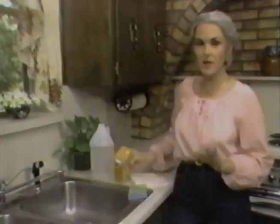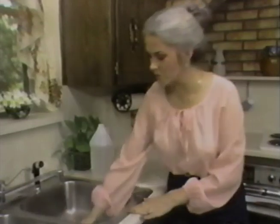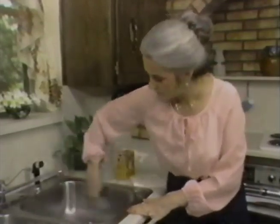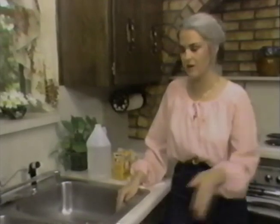Just sprinkle it in like you do your powdered cleanser. Use your sponge or whatever. Scrub and rub and clean the sink. Now, if you have a spot that is a little bit tough to get out, you can use dishwasher detergent, the powdered kind. Sprinkle it in, scrub that spot away.